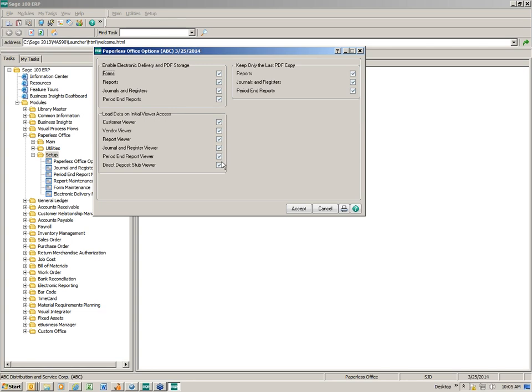I like to tell the system to load my data into my viewer. If we don't have it load into the viewer, we won't be able to see it. So if you turn these on, you're going to turn these on. And I also tell it to keep the last copy.